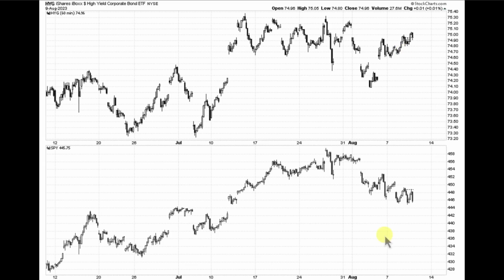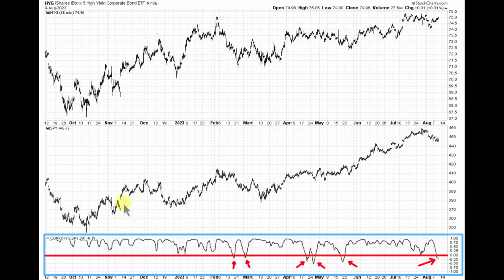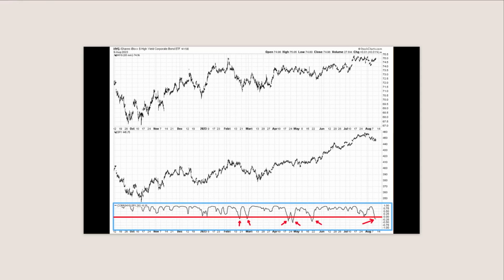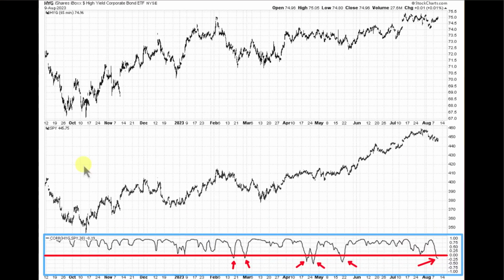But as it stands, what you'll notice is we have price action wedging here, and we also have price action wedging right here. This is important to note because HYG, the quote unquote smart money, is going up, and the quote unquote dumb money is going down. So one of these is a liar. And what will really prove my point here is not me just saying that, it'll be me showing you the correlation, okay?